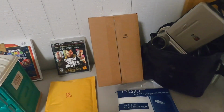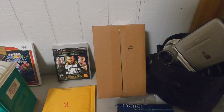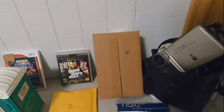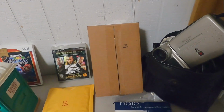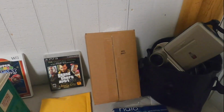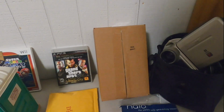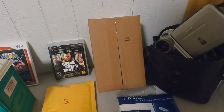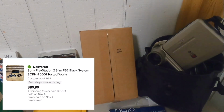This particular one here, this is a PS2 Slim. We've picked up so much video game stuff. We constantly monitor different outlets like Marketplace and Craigslist and whatnot. And we'll go in and pick up PS2s where a lot of people won't do stuff like that. We picked up this PS2 Slim. I think we might have 10 or 15 bucks into it total. Tested it and everything and was able to sell it for $89.99 plus shipping on that one.